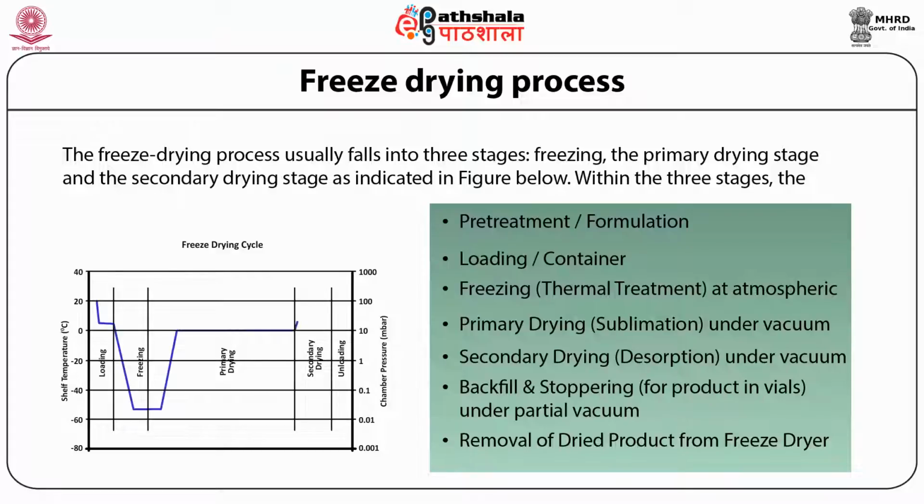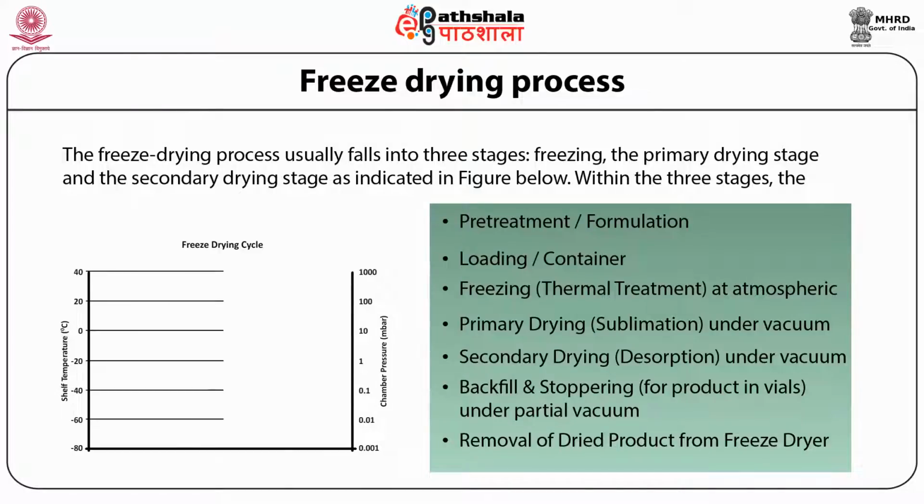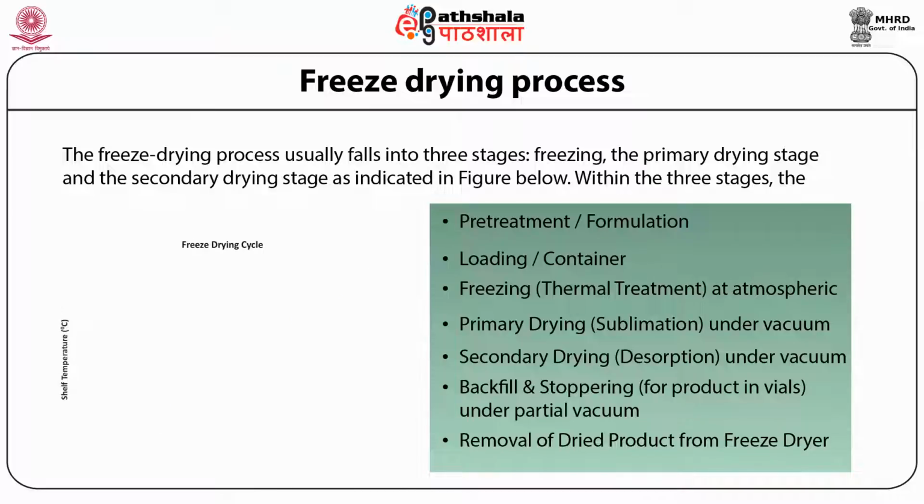For amorphous formulations, the collapse is usually associated with the glass transition temperature of the maximally freeze-concentrated phase. The appropriate shell temperature and the chamber pressure conditions are frequently established empirically, in a trial and error experimental way. The definition of a systematic procedure to optimally determine them is one of the scopes of recent research on freeze drying.